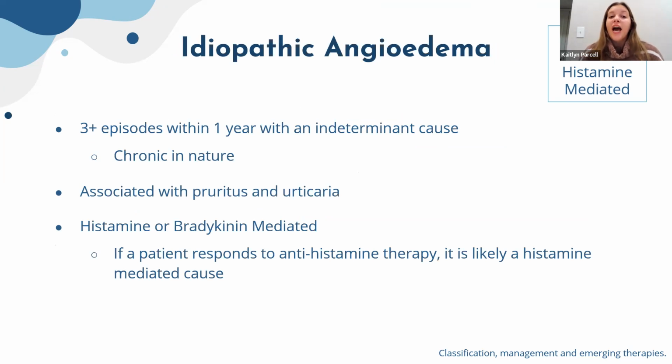And then last, we have idiopathic angioedema. So it's unknown. We don't know what causes it. So it can be bradykinin or histamine mediated in nature. It's 3+ episodes within 1 year with an indeterminate cause. So we have no idea what's causing this. So it is chronic in nature because it lasts greater than 3 months. And that's the definition for chronic. It can be associated with pruritus and urticaria. And to really distinguish if it's histamine or bradykinin mediated, you just kind of have to treat it and try to figure out what it responds to. And we'll talk about the treatment in a second. So if it responds to antihistamine therapy, then it's likely histamine in nature. If it doesn't, then it's likely bradykinin in nature. And this one requires a lot of different testing to try to figure out what the cause may be.